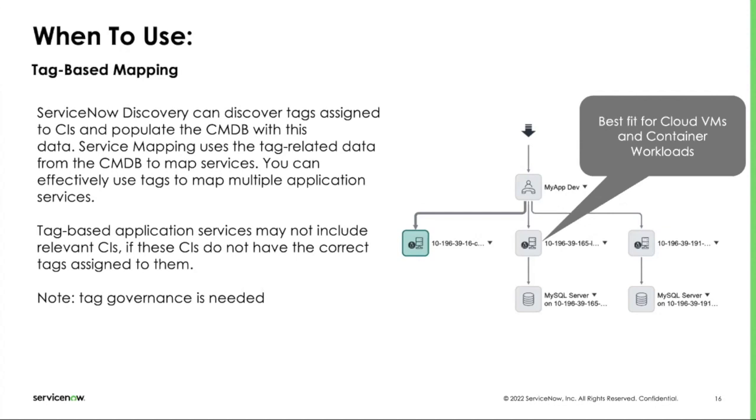Once you have this tag data pulled into our CMDB, ServiceNow is going to use that tag data to map these services. This is where you can map multiple applications that are pulled in, and we'll see that shortly in my demo instance.